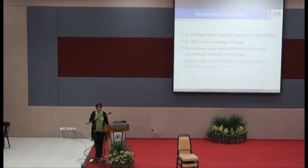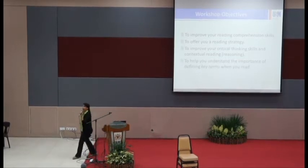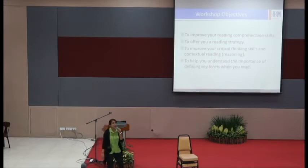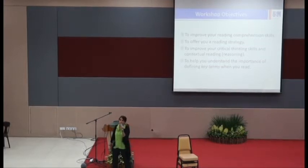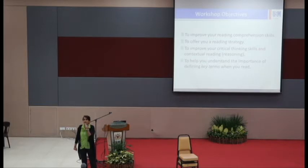Okay, the next objective is to help you understand the importance of defining key terms when you read. Now, very good writers use a thesis statement in the introductory passage. A thesis statement is actually a summary of the main idea. For example, technology is a very big umbrella term. If I were to come up with a thesis statement, can anyone give me a thesis statement for the term technology? Anyone? Be brave, come on, people.